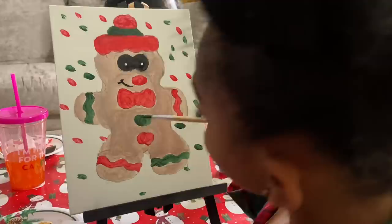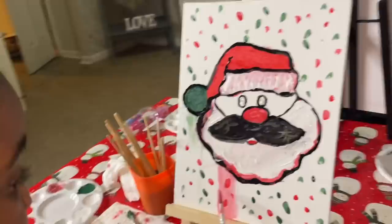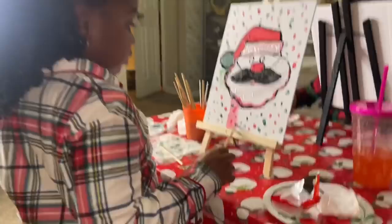So guys, I have something to drink. I ate some Christmas cookies and stuff, and I'm gonna eat this later. Okay, so that, and then you got some green, that. But I messed up a little bit, but it's okay. Mine's still pretty.